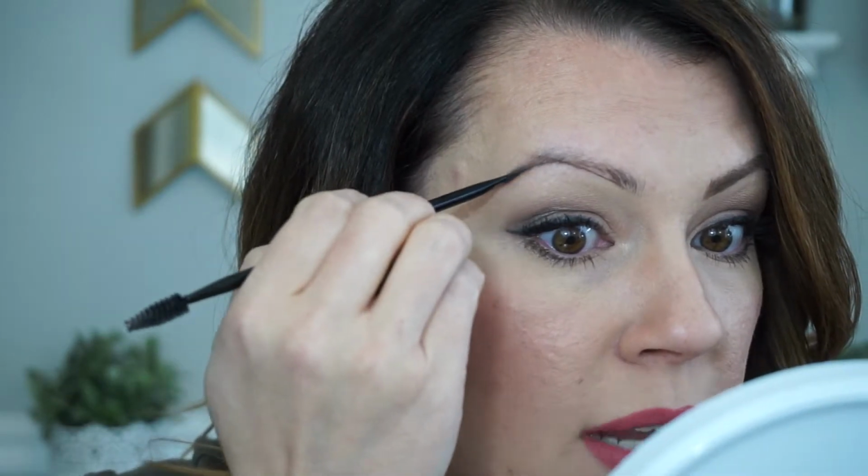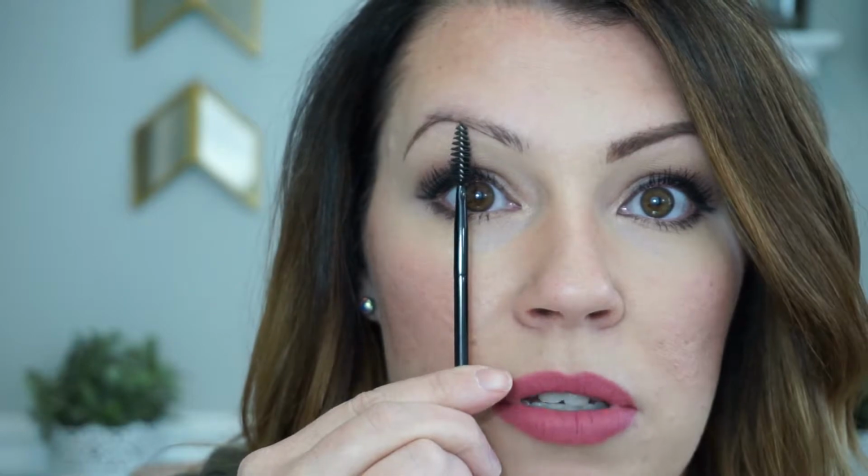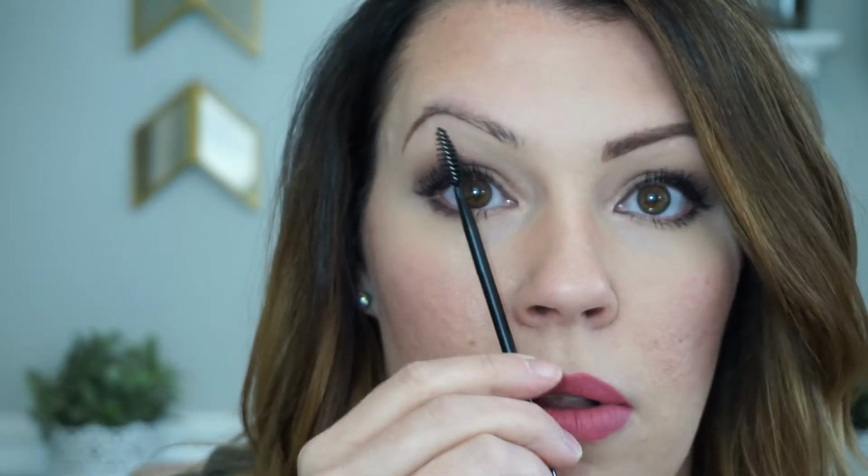A couple tricks or tips are, if you put your brush angled like this, you want your brow to stop right about there, and you want it to start right about here, okay? And then your arch is supposed to be somewhere in the middle, like right here, I would say. Okay, and then I just keep going over that process.